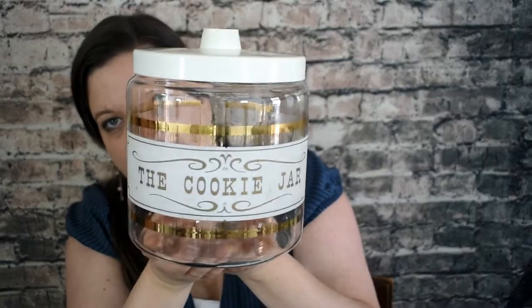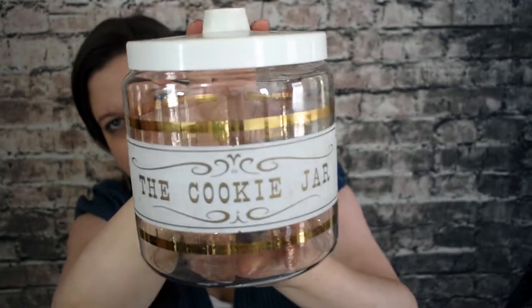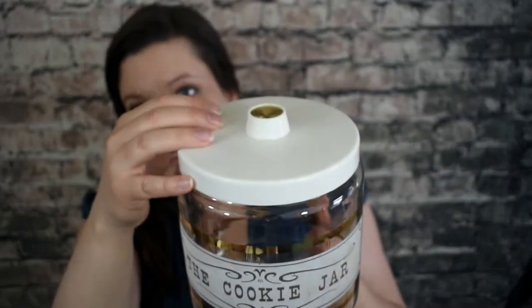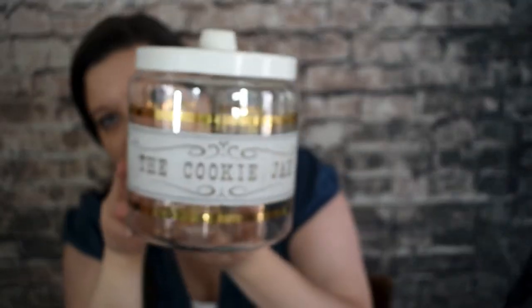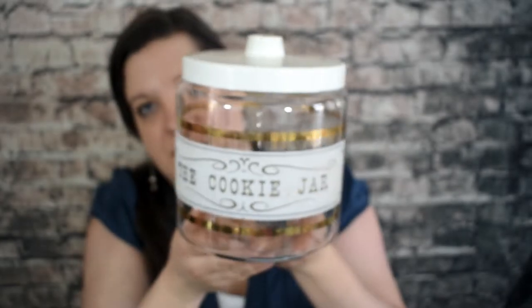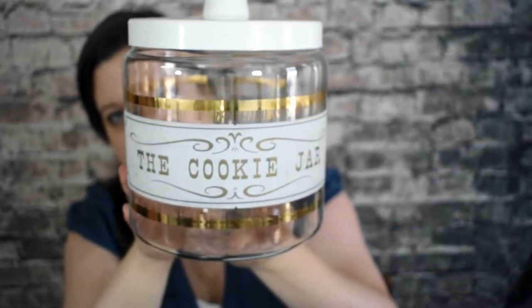As you can see, it's in pretty good condition. There's some wear to the gold. It's definitely been loved, which is something I like to see when it comes to Pyrex. And the lid is in great condition. It's not a tight seal or anything. It just rests on top, but I'm really excited that I was able to find this. I've never seen it anywhere else, and with a sizable item like this, it's nice to find this in person.